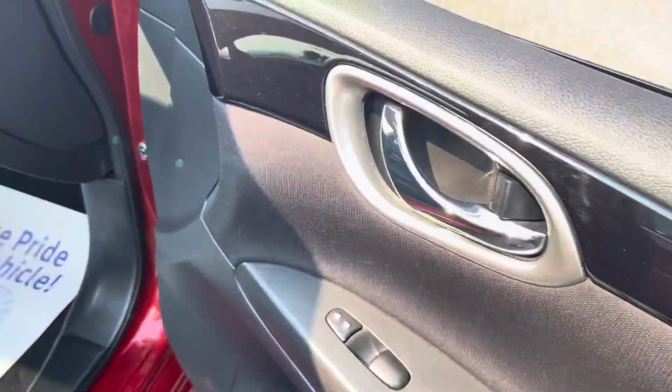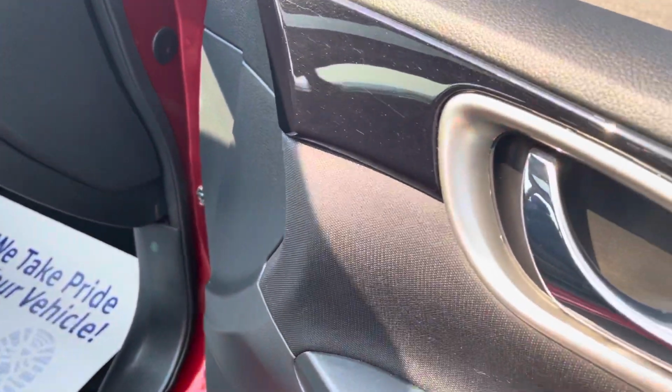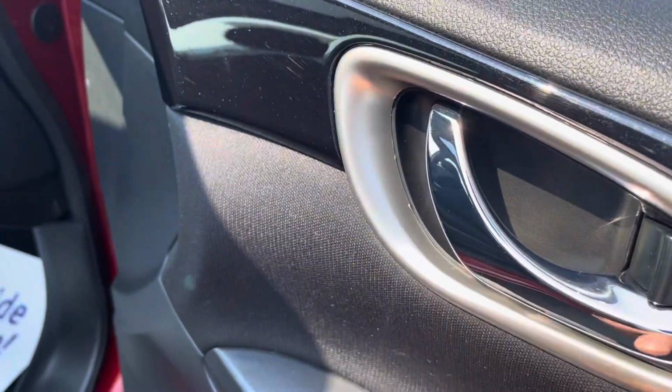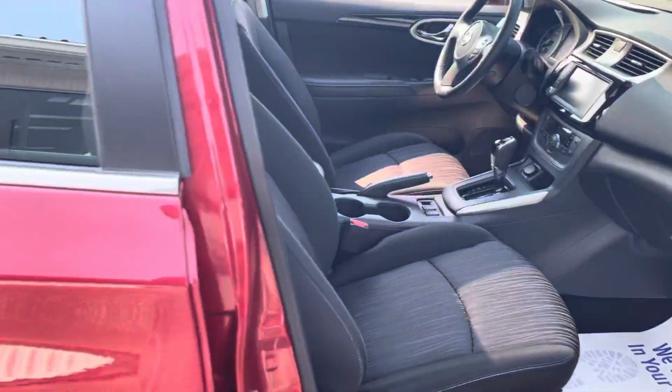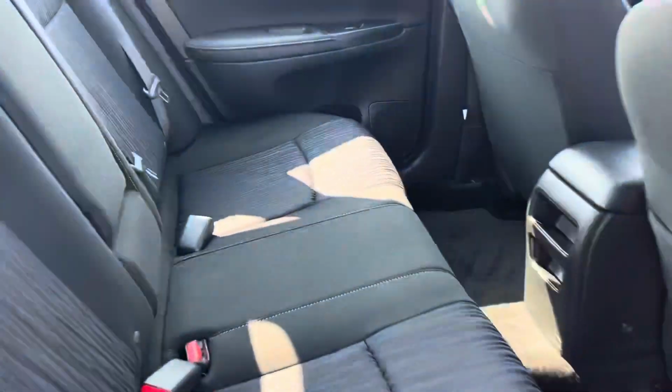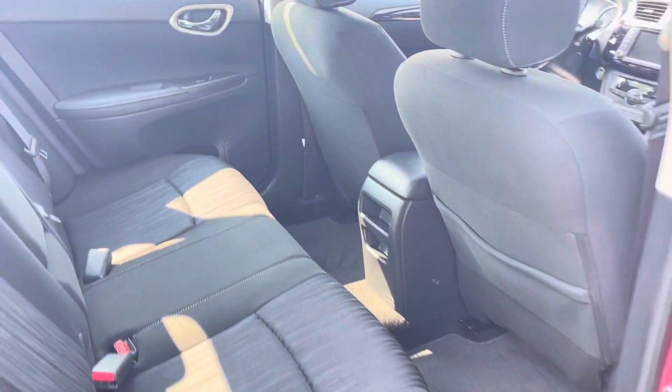Looking into the vehicle, you can see it's pretty straightforward interior, very attractive here with the brushed chrome or aluminum accents with the chrome door handle here throughout the whole vehicle. Just taking a peek into the back seat here. A lot of room, a lot of leg, hip and shoulder room here for rear occupants. Let's pop the trunk, and as you can see, plenty of cargo space back here for a compact sedan.